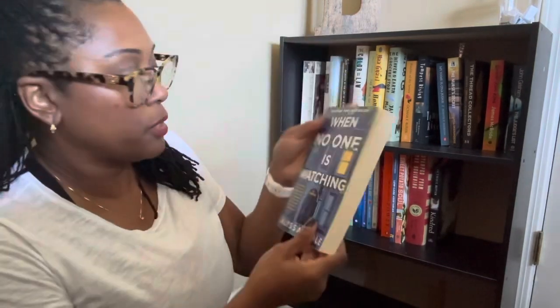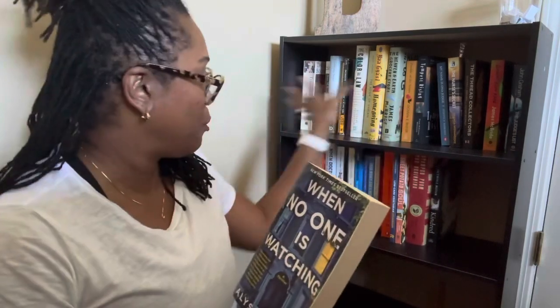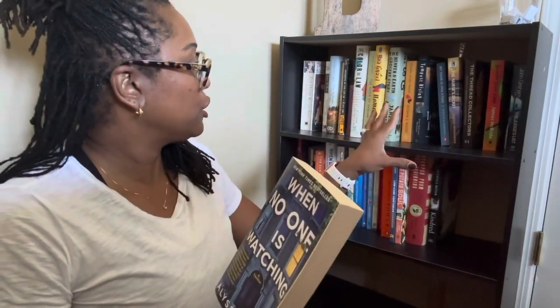I'm gonna remove this one. So I'm not gonna talk all the way through this. I'm just going to get to organizing, removing everything that's not historical fiction off of this shelf.